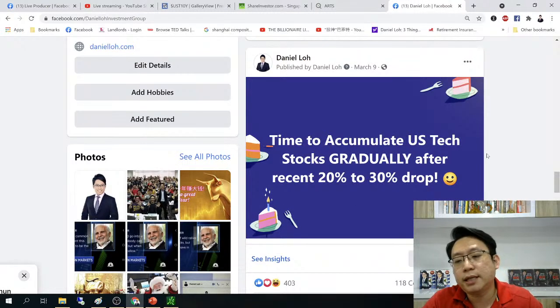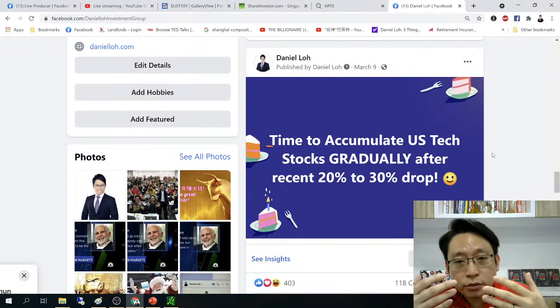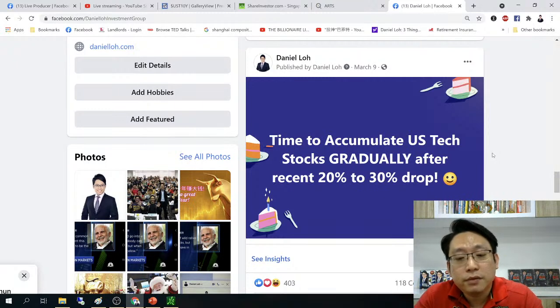I will say there won't be a 10 bagger, but you can make some money out of it. If you really buy upon any correction, there might be a chance you'll be making 20-30% or even 50% return in that particular stock. But I'm not looking at 10 times anymore.